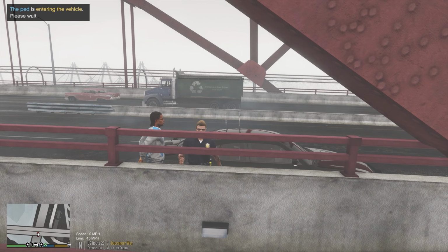1637, can I get a prisoner transport unit to my location, please? All right, so we'll get a prisoner transport unit out here. A suspect placed under arrest on Elysian Field Freeway. I don't know why they're stuck right there. They shouldn't be. Here's what we'll do. We're just gonna block this lane.